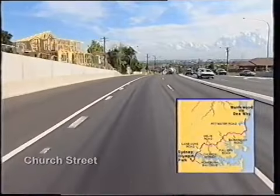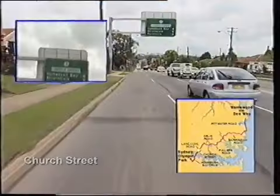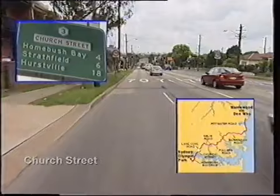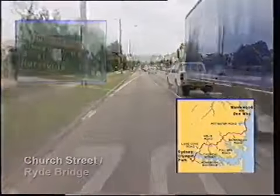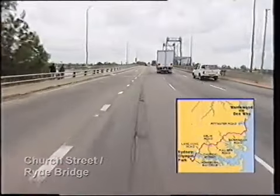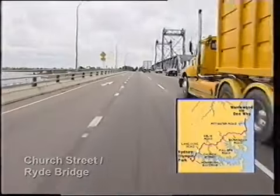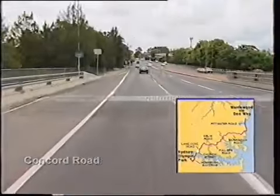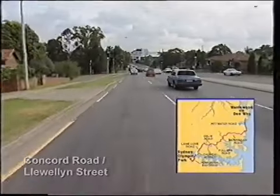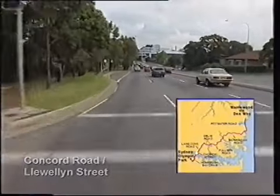You're now travelling along Church Street. Follow the signs for Homebush Bay, Strathfield and Hurstville. Cross the Parramatta River via the Ryde Bridge. On the other side of the bridge, Church Street becomes Concord Road. The final pickup on this journey is on Concord Road just after the bridge, near Llewellyn Street.